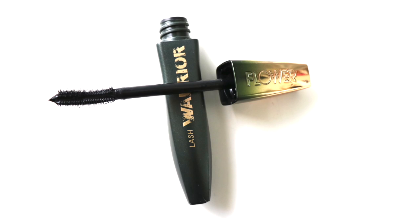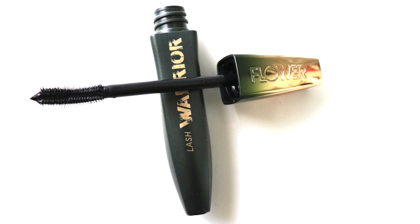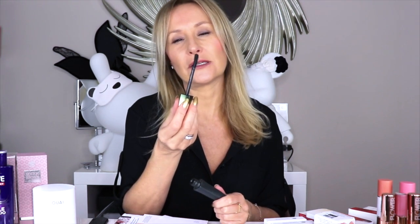The Lash Warrior Mascara I'm a complete fan of, however it hasn't yet been launched in the UK, but it is coming. What's really clever about it is it's got a slightly bent U-shaped brush to curve and fit to your lashes. It is a flexible brush, but it's not that flexible, it's a rubber brush. But it's a combination of a lash comb and a lash brush. It's pretty bava-boom and it really lasts.